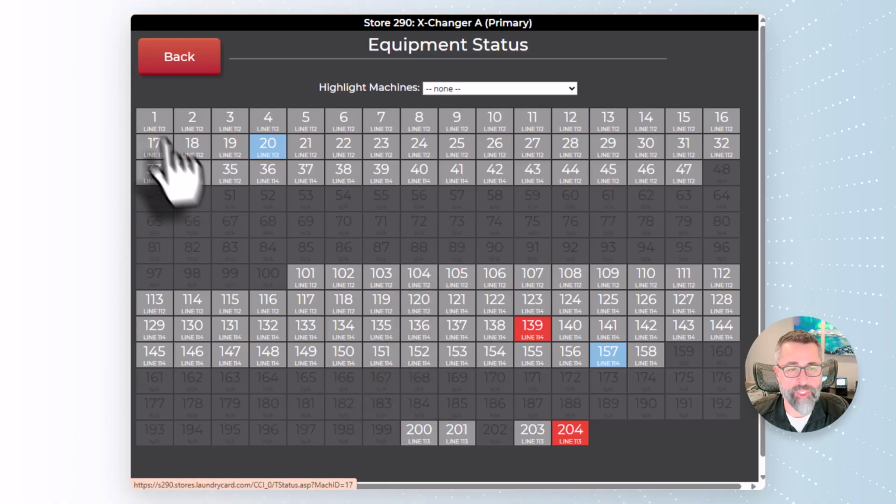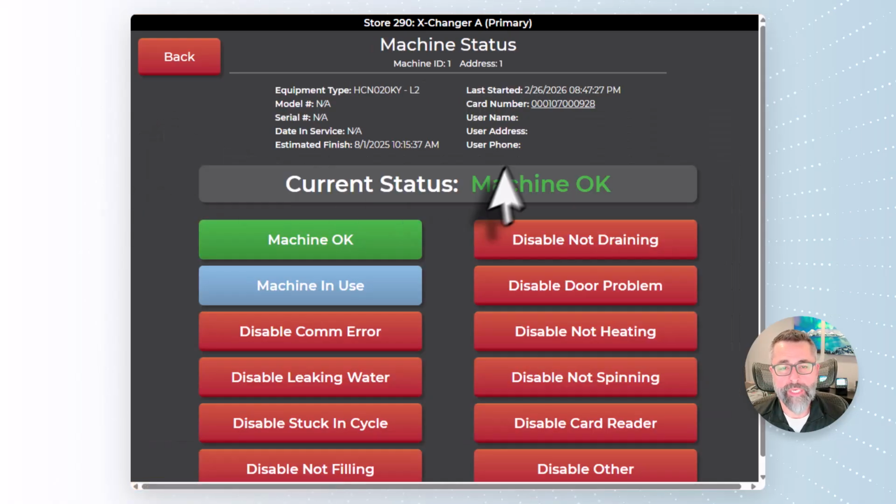If we click on an idle machine, we can get a bunch of information about that machine. We can see the model number of that machine. If we wanted to, we could enter in the model and serial number of that machine. That might be helpful when you're ordering parts. You do not have to do that, but certainly could be helpful. We can also see when the machine was last finished. If the machine was in cycle, it will tell us when we think it'll be done, or what the last time it operated and finished.